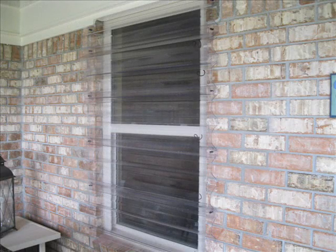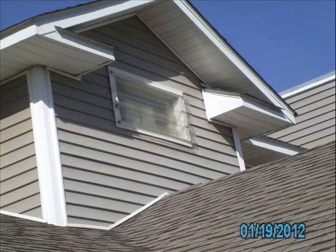They have some advantages over steel in that they are clear. They allow a lot of light in. They're not quite as heavy, and they don't have any sharp edges. The one downfall is that they are quite a bit more expensive than steel panels.